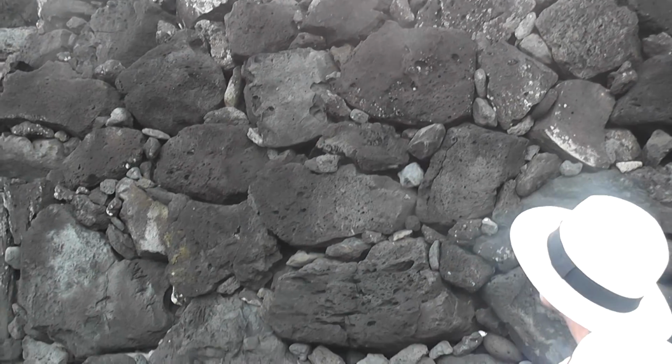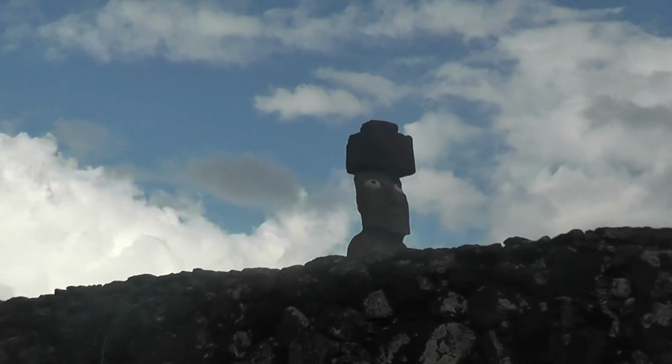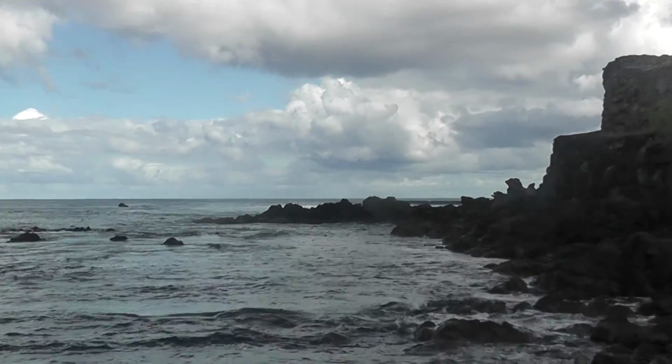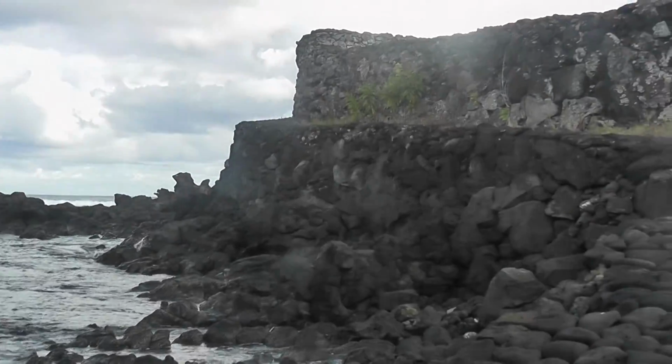You can see sort of a diagonal line where the rocks don't fit together well, and this part was still intact when we came here, and this whole corner was out in the ocean. And we got all the rocks from that corner over here. We brought them in, we had 22 workers, so we did it by hand instead of with machines. And we figured if we could do it, they could do it. That was our fight here.